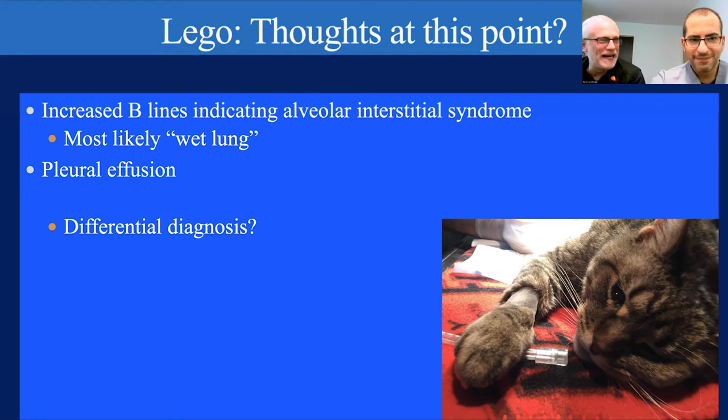Let's recap, Dr. So he's got lots of B-lines, correct? He does. I 100% agree with you. Alveolar interstitial syndrome. Absolutely, Dr. Chalhoub. We don't know the cause yet. Probably, if we play the odds, going to be wet lung. Oh, that's okay to say. Probably. Okay. But we're going to have to actually do more investigation to confirm that. And now he's got pleural effusion. I also agree with you, Dr. Chalhoub. Based on what we've seen with Lego, we have alveolar interstitial disease and we have pleural effusion.